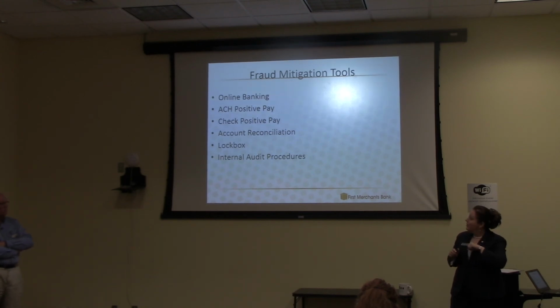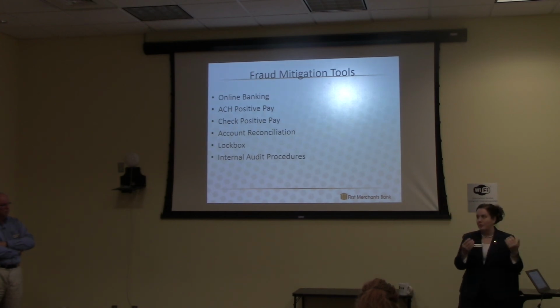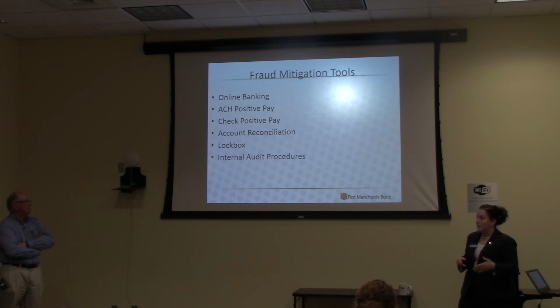So ACH Positive Pay would allow you to set entitlement. So the insurance company's allowed to pull one time per month of not more than $500. Taxes are allowed to pull as many times as they want. We don't know when we're going to send them. And nobody else is allowed to take money out of our account. Then the 24-hour thing doesn't become so much of a problem, because the software will text you or email you or automatically return anything that you haven't previously authorized.